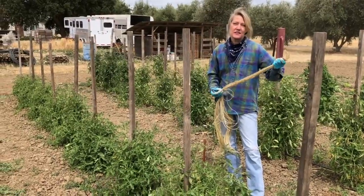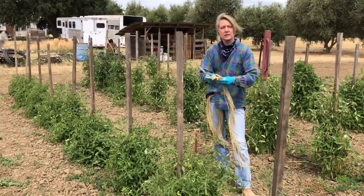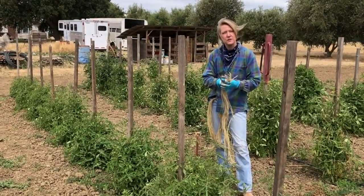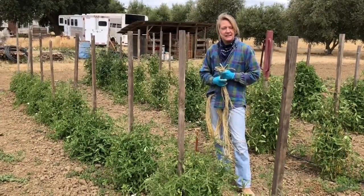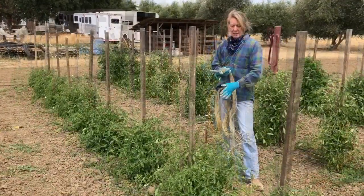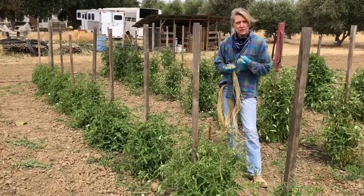Okay, so here we are on the tomato patch. We usually grow about 500 tomato plants. This year we're cutting it back a little bit. We only have 200, but we have probably, I'd guess maybe 12 to 15 varieties. I start them all with my own seeds, and it's really fun. So we grow them in a greenhouse at our home in Davis, and we bring them up here when they're old enough. These plants here are probably now, I'd say, 7 to 8 weeks in the ground.